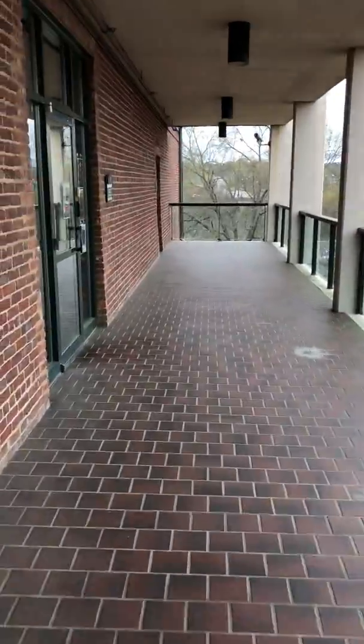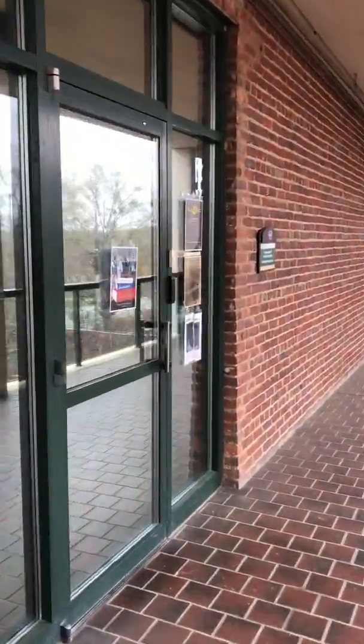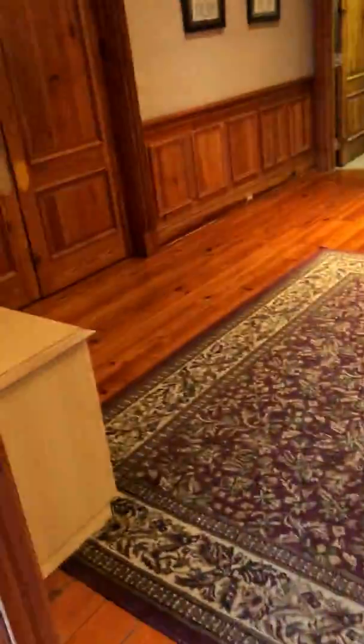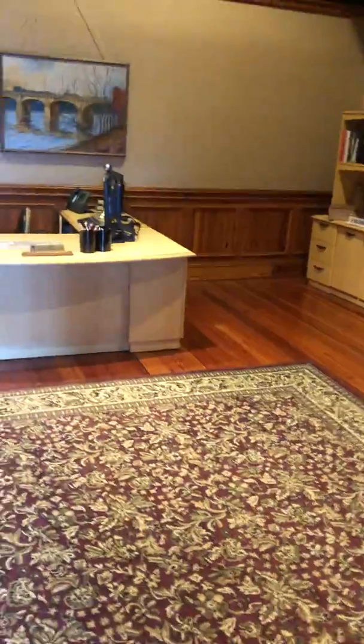Okay. So there's my vandalized poster. Anyways, let's see if my card's gonna let me in. So we've got 2 suites of spaces, all right? 2 suites of spaces.